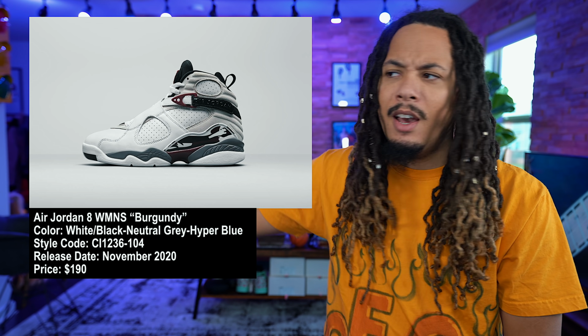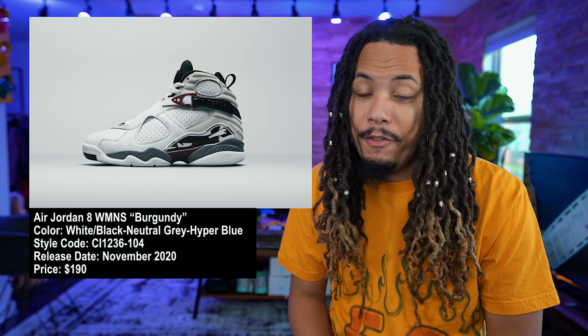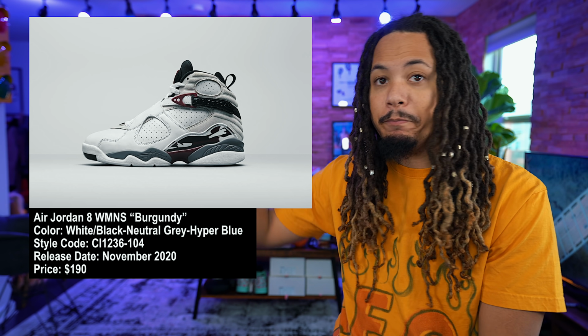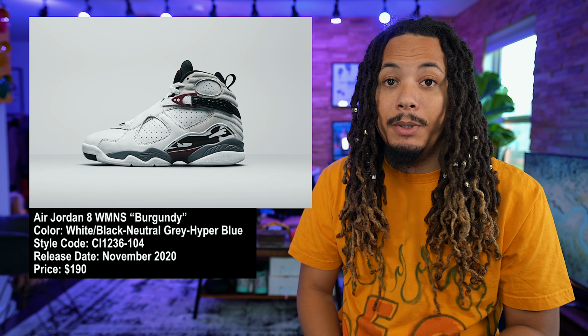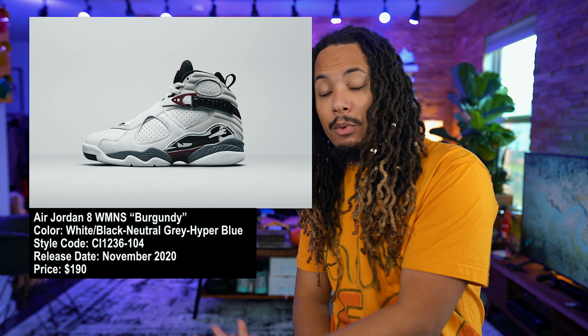Okay, they released a 4, or they're releasing a 4 that mimics the same colorway of this burgundy, white, and black. So I'm just taking a guess that maybe this is an exclusive for the 8 and the women's. I don't know. But the colors are very similar to that of that 4. This is nice. I think it's dope. I like it. That's a 1.